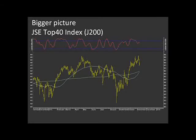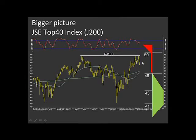So you've got a chart of the top 40 there, and it's just to show where we're at the moment with the top 40 index being obviously the biggest broad index in our market. Recently, we had this market peak at 49,100, which you can almost say is a triple top there. And the market seems to be turning down off of that level now. And just keep in mind, we do have an option structure in place. We've spoken about this at length on the show many times before. But keep in mind that below 46,000 is where we're protected.